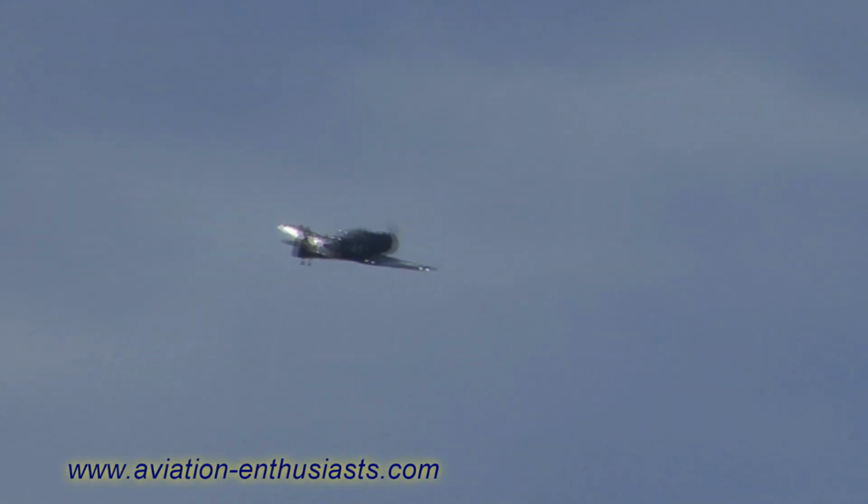Because it was an advanced trainer for the Navy as well as the Army Air Force, as well as the Royal Canadian Air Force and the Royal Air Force of Great Britain. And they called it the Harvard. It's a 5,500-pound airplane.